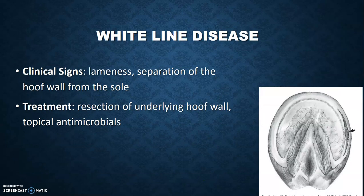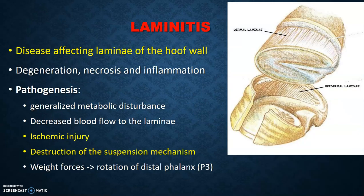White line disease, so this is bacteria that gets into the area right here where the white line is. It can cause separation of the sole. This can be mild to really severe. It can be very painful. They can lose chunks of hoof from this, and it can be a real nightmare to treat.